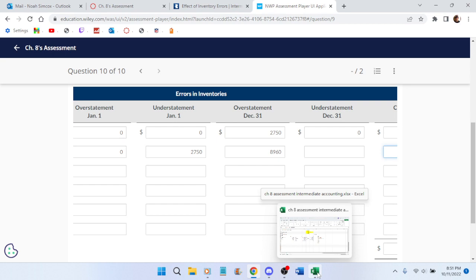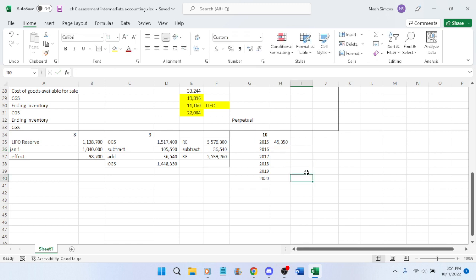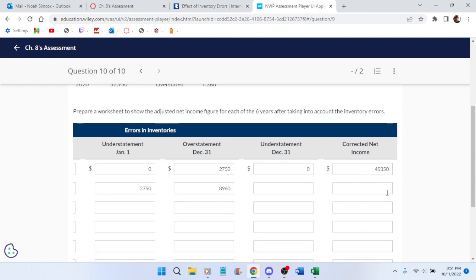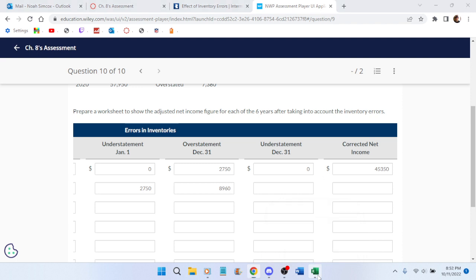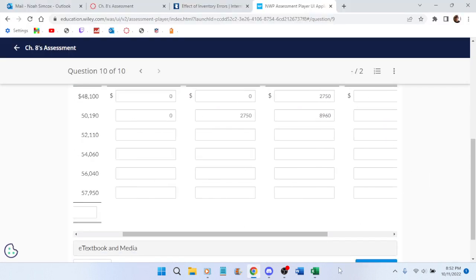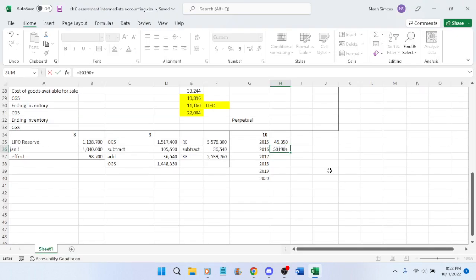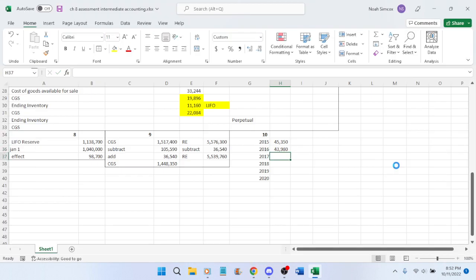Oh, wait. Wait a minute. No, that should be correct. You add 2750 and subtract 8960. I have to do it all over again now, because I deleted it, because I thought I was wrong. 5190. You add understatement of 2750. Subtract 8960. So 43980.